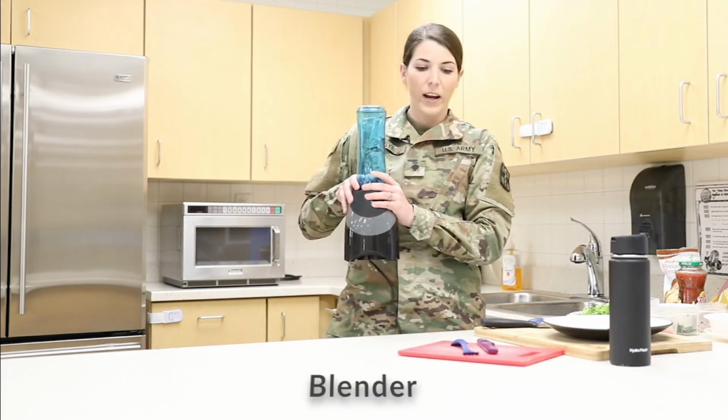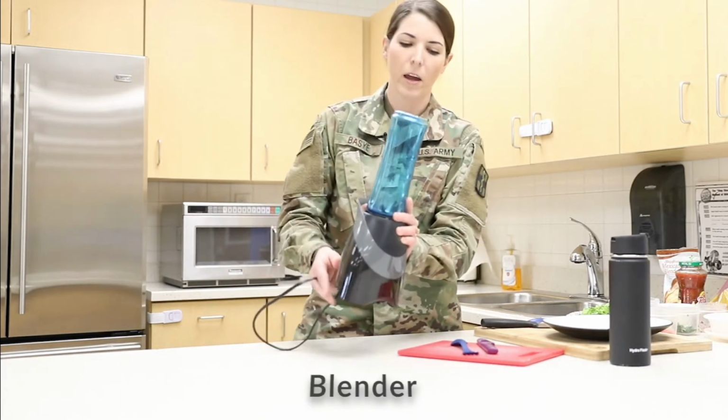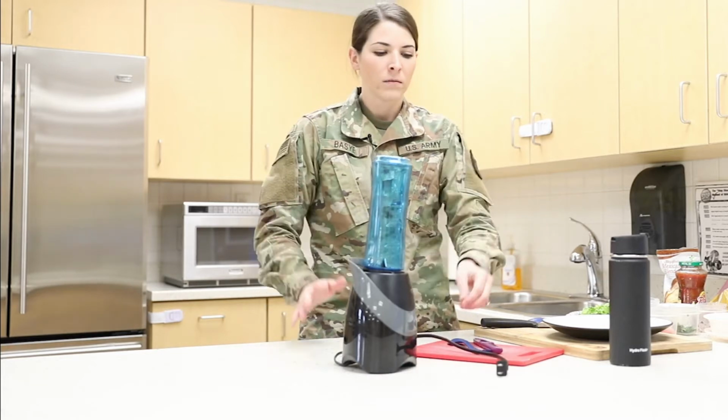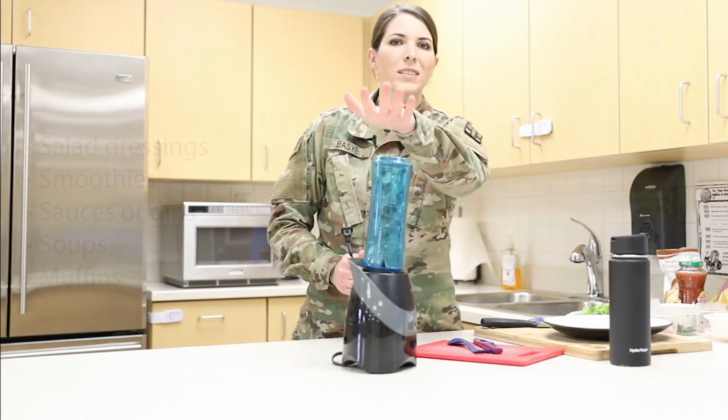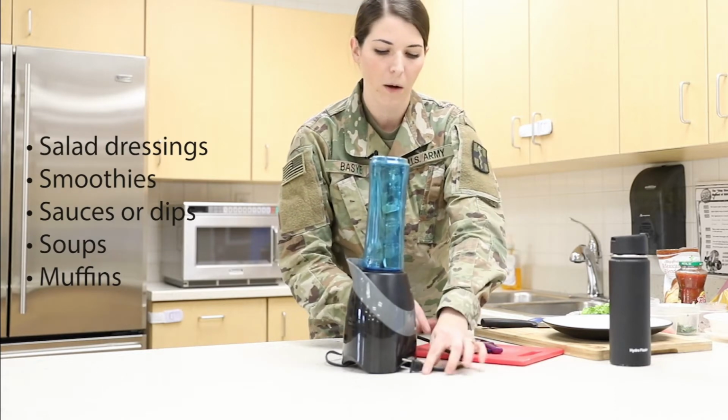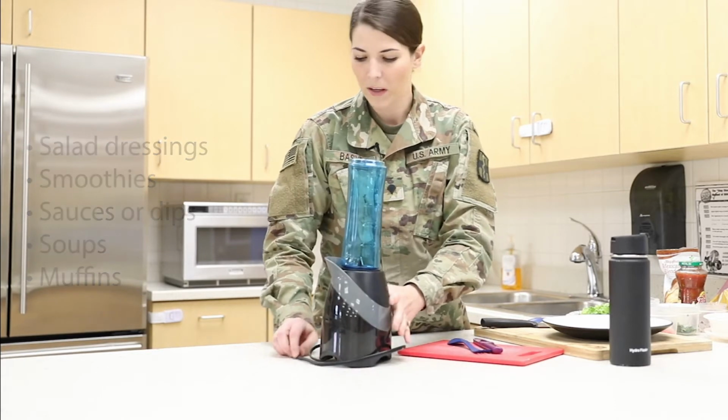If space provides, you can also even bring a blender. This is going to widen the amount of foods that you can make. You can make salad dressings in here, smoothies, things like that. You're going to have a lot more options being able to bring something like a blender.